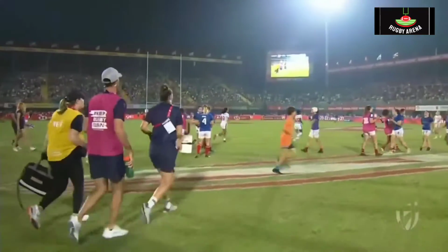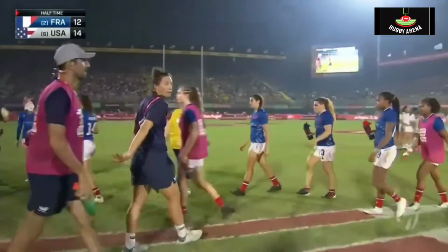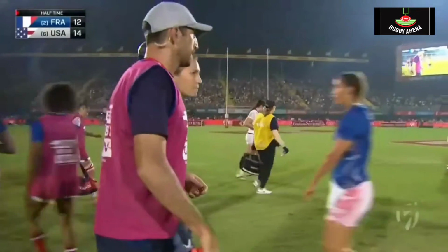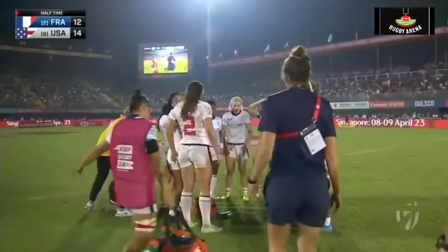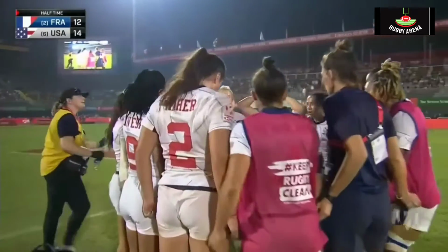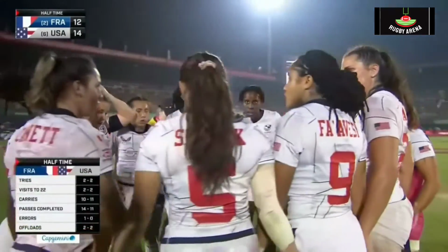Well, credit both these sets of players. Their sixth match of the weekend, and they're bringing all the intensity that the bronze medal match deserves. Yeah, they certainly are, but you do feel that France wasted an opportunity there. They had the pressure, they had the intensity, they had the tempo. They had that numerical advantage, but you've got to run straight with the ball.